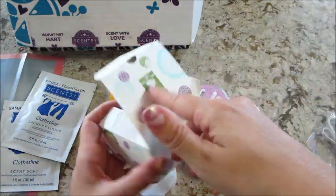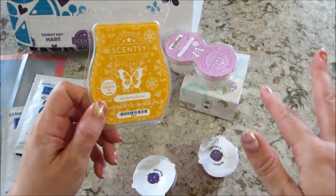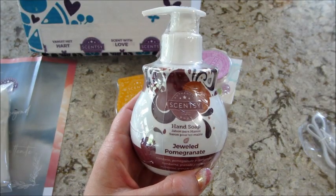I can't remember how much these are, but this is probably the bulk of the price. We only got one bar, where normally we sometimes get 2 or 3, and then we got some sample pods, which are my favorite. Also forgot that my little helper snuck this out of the box.